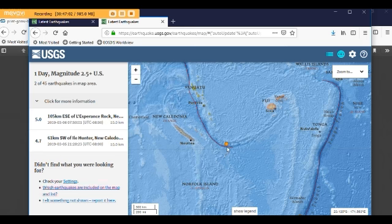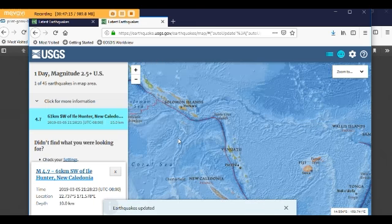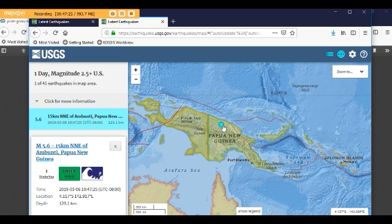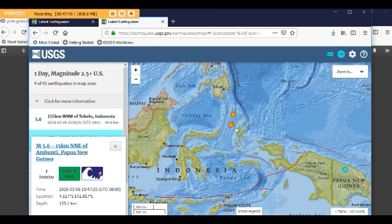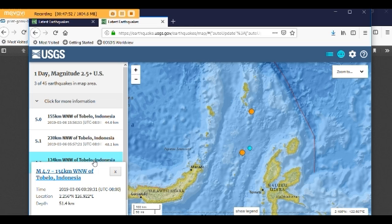Then coming on around was a 4.7 near Isle Hunter, New Caledonia at 11:28 last night. Then in Papua New Guinea on land was a 5.6 near Ambunti at 10:47 this morning, 129 kilometers deep. That would cause some damage if that was in a populated area. Just the fact that all these 5s and near 5s are showing that the magnitudes are getting higher. There was a 4.7 near Tobelo, Indonesia at 12:39 this morning, 51 kilometers deep.